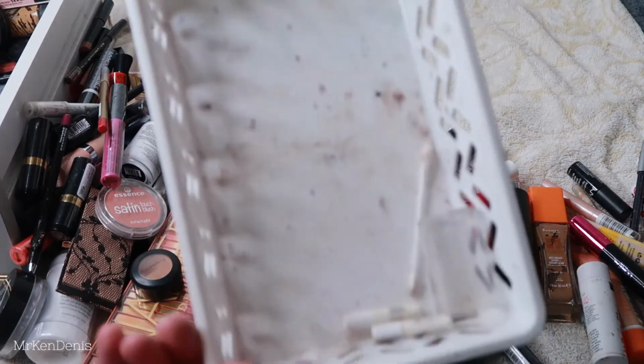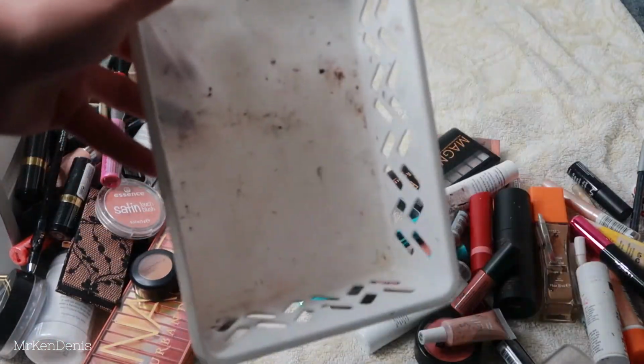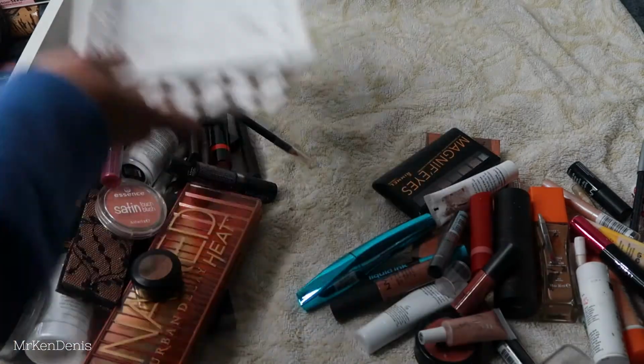Okay, so that's one tray down. As you guys can see, that's filthy. Everything else, oh, I even have a cotton bud in there, that's disgusting. But I'm keeping, obviously, the tray.